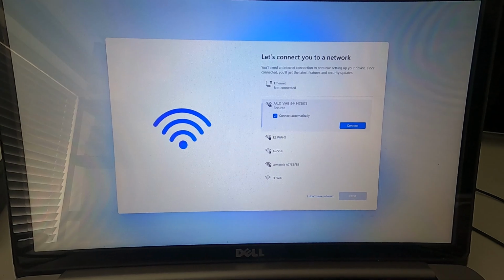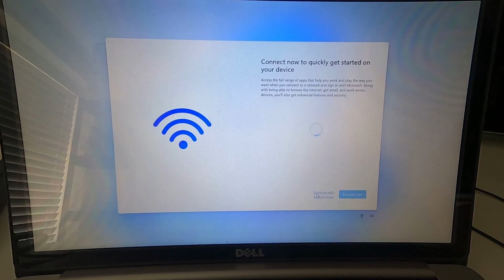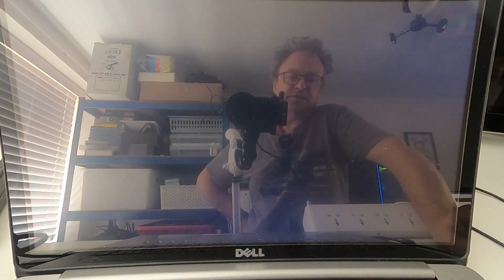So the HDMI out hasn't kicked in yet, so I've got to do a terrible recording of the screen. I walked away and come back, and I've been greeted with this: let's connect you to a network. I'd rather not, so I'm going to do I don't have internet, which is now available. Continue with limited setup. And then it'll restart, I think.